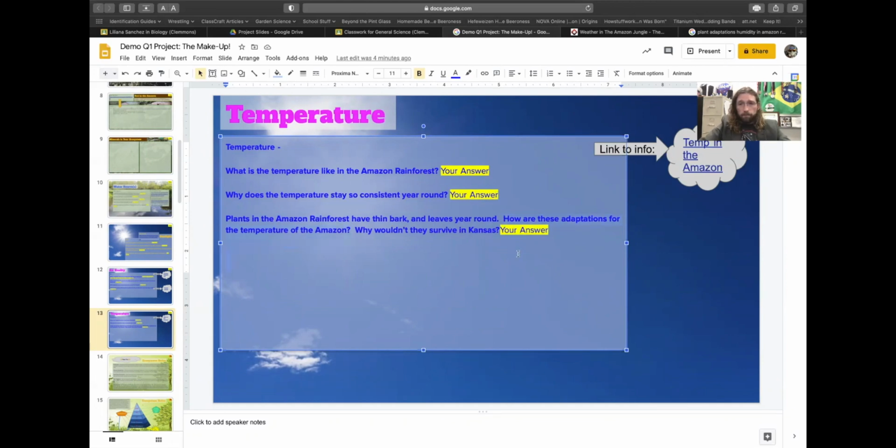So go into a full explanation. This last question should be about a paragraph, because it's two sentences for this one and two sentences for that one. All right? Okay. So that is the first part of your makeup project.